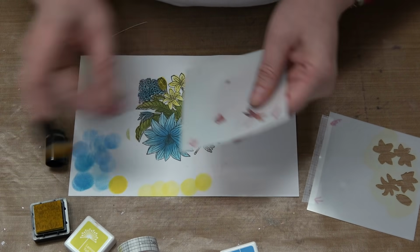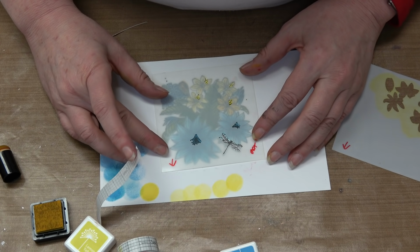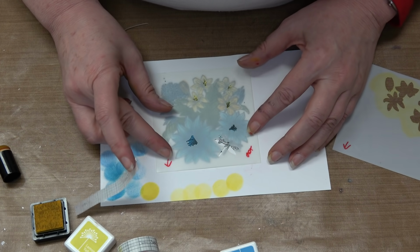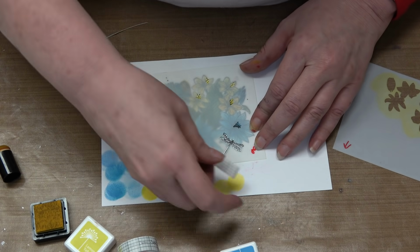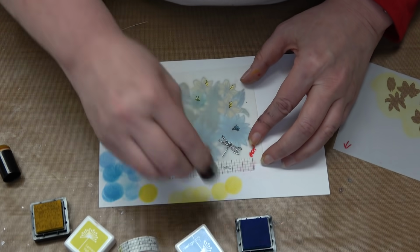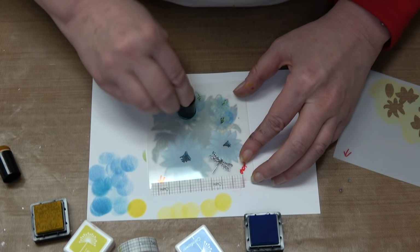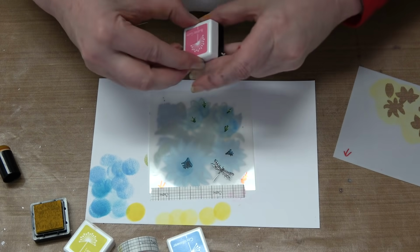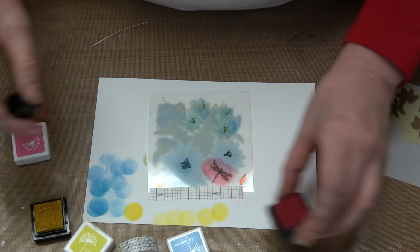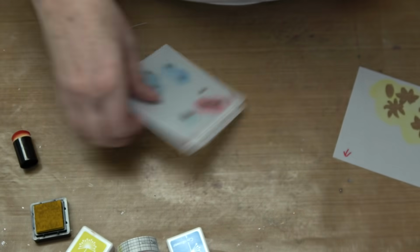Done. Now let's do my dragonfly. I don't know what the blue centers are going to look like. We'll have to wait to see what I get. And maybe a pink. Dragonfly. And then I can line it up and cut it out.